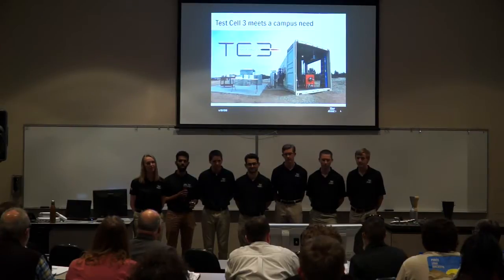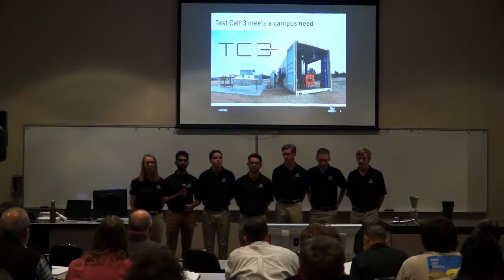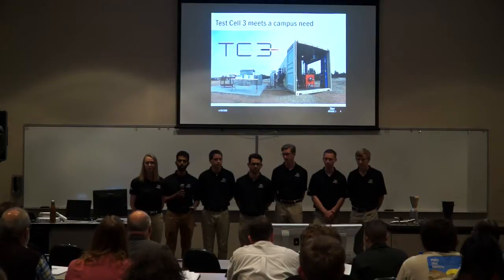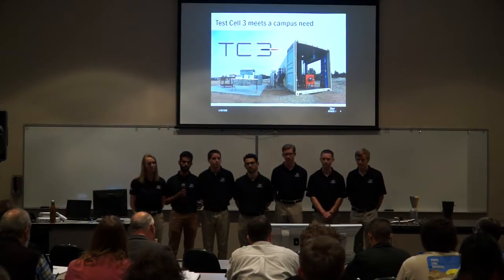Everything had to be done in TISL 1. And TISL 1 was just a concrete pit in the ground. It was really hard to work in. It was 3 by 6 feet. It was really small and it was not weatherproof. Everything had to be taken apart by the end of the day to keep the instrumentation safe and protected.